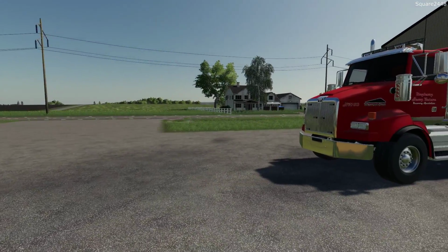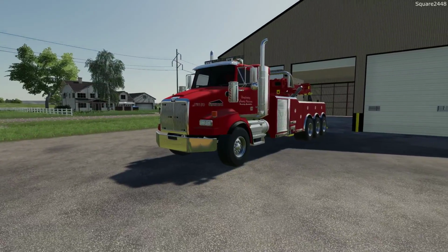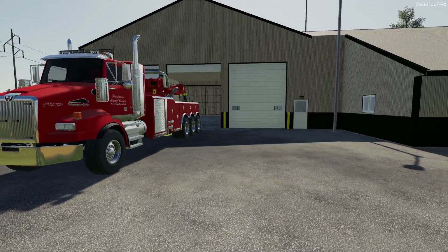Welcome back to Heavy Rescue. Today we are on the Mills County map. We will be responding to a few calls here with our Western Star Rotator.